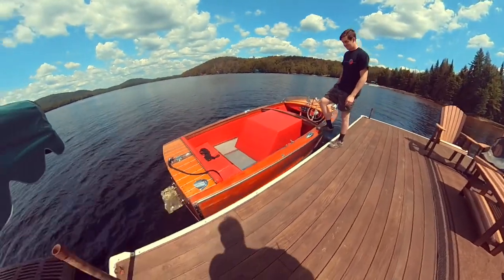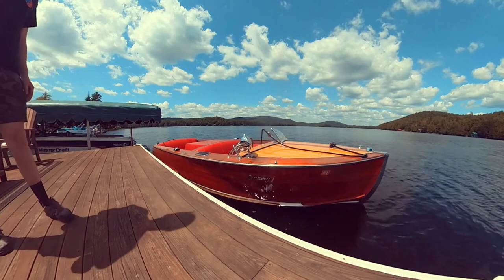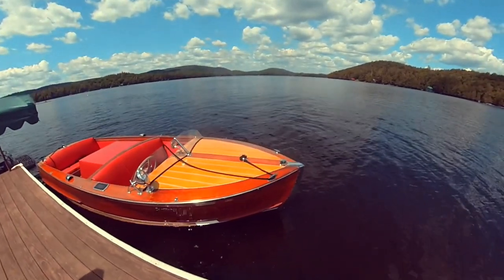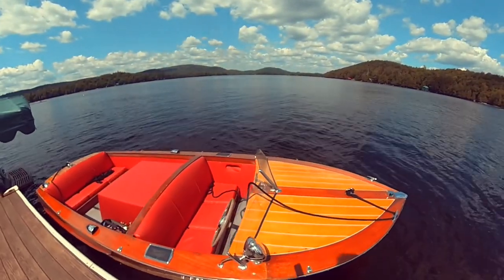Alrighty guys, Andrew blessed us with his presence today. Look at this Century. Look at the water reflect off it. Just look at it, okay? It's the real deal. We are going for a cruise in a Woody. I can't get over the red interior. It looks so sharp.